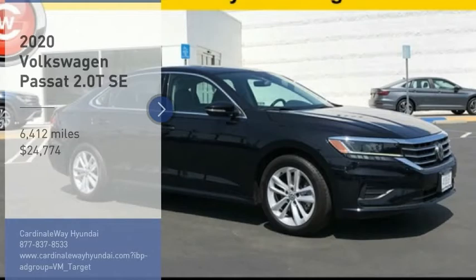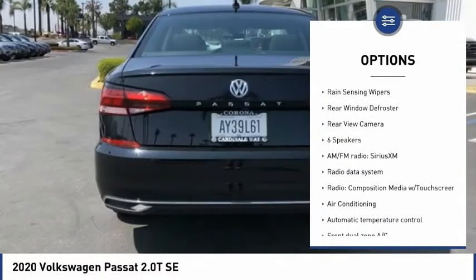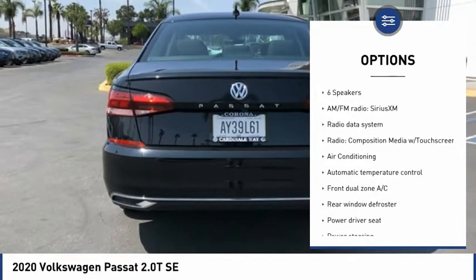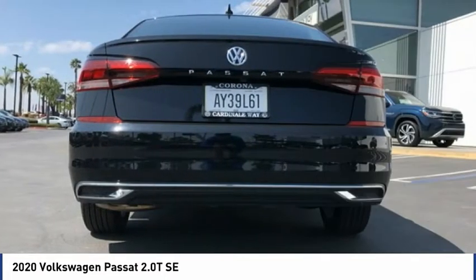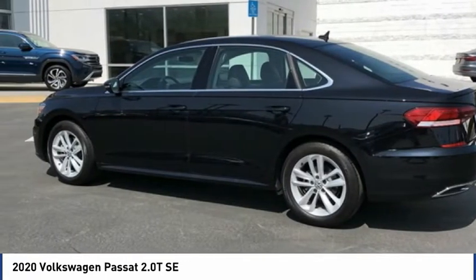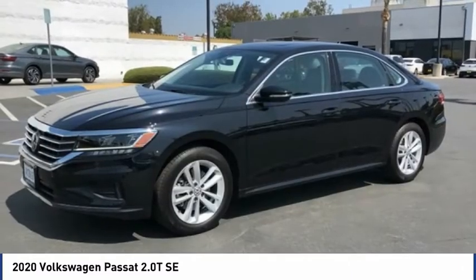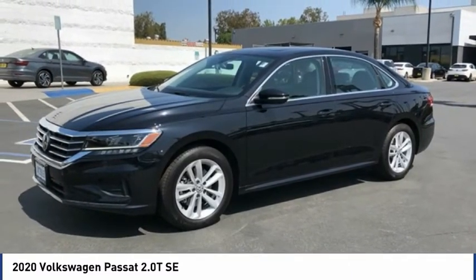Here are some of this vehicle's great options: blind spot monitor, electronic stability control, brake assist, traction control, remote keyless entry, speed control, four-wheel disc brakes, rain sensing wipers, rear window defroster, rear view camera. A vehicle like this doesn't come along every day. Come in and get it before someone else does.